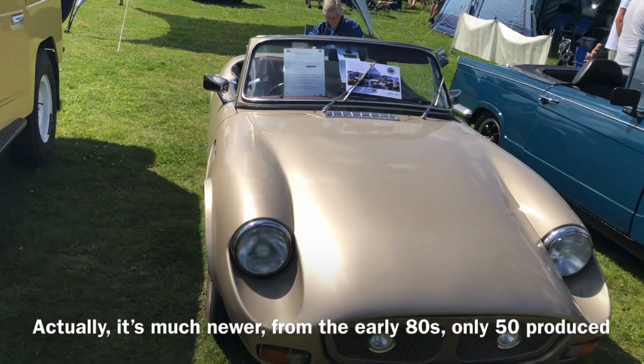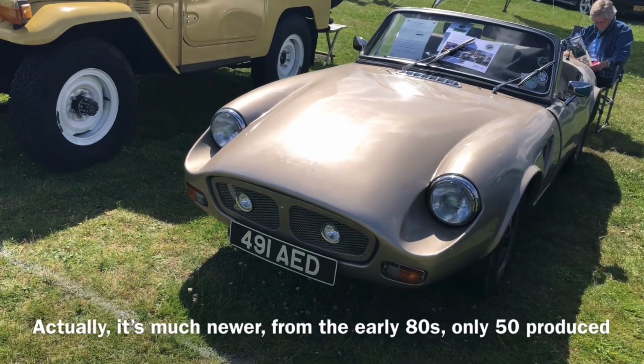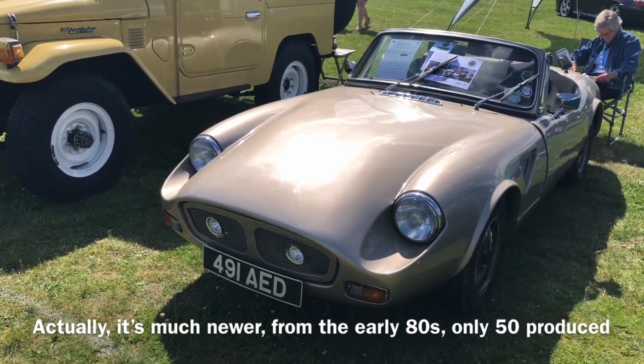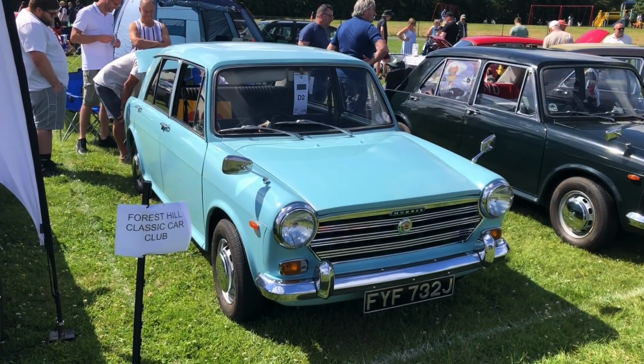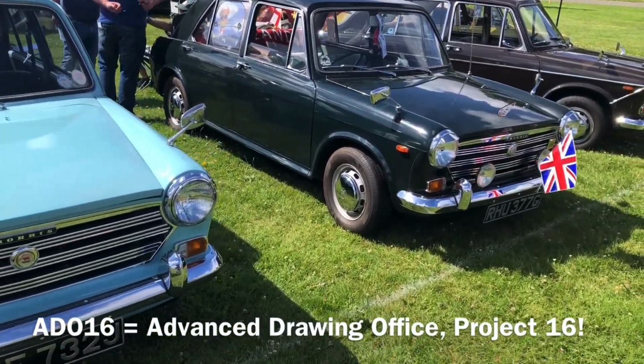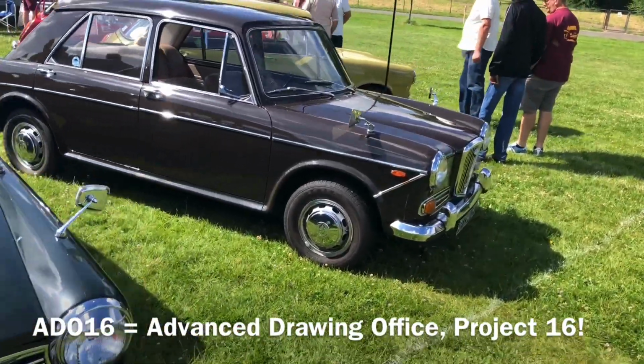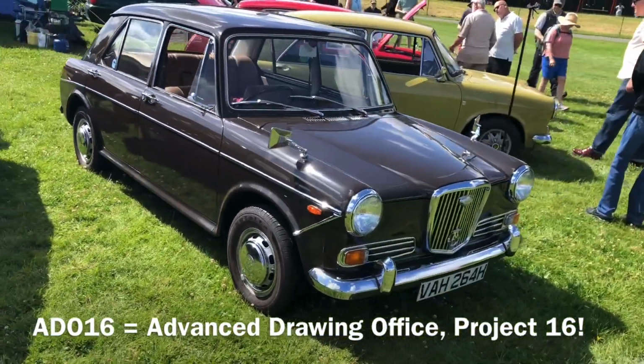What a nice car. And you know, I'm not sure about the numbers of these, but I can't imagine there's too many Vincent Hurricanes. I'm sure you'll have a look online and find out from them. Yeah. And we've got ADO 16s and quite a few of those in different flavours. Morris, I think this one is a Wolseley. Yes, it is.